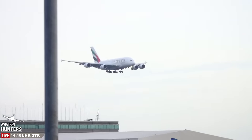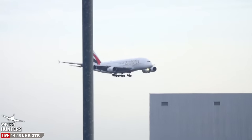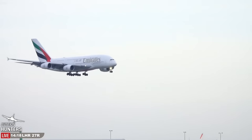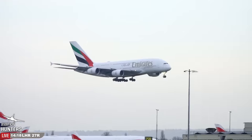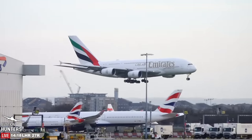Is the Airbus A380. There you are. All right, that would be Emirates EK29, the A380-800 with the reg Alpha 6 Echo Uniform Bravo or A6 EUB, arriving from Dublin on a 7-hour and 38-minute long journey flight. A bit longer. It's usually 7 hours.